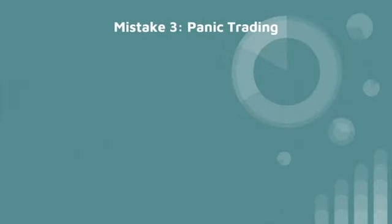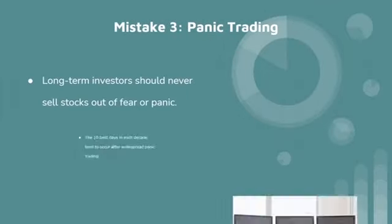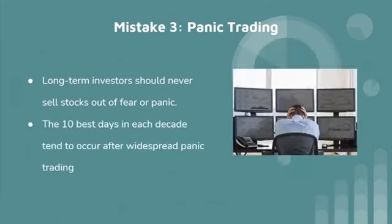Mistake number 3, panic trading. Long-term investors should never sell stocks out of fear or panic. According to data going back to 1930, Bank of America found that if an investor missed the S&P 500's 10 best days in each decade, total returns would be just 91%, strikingly below the 14,962% return for investors who held steady throughout the ups and downs.